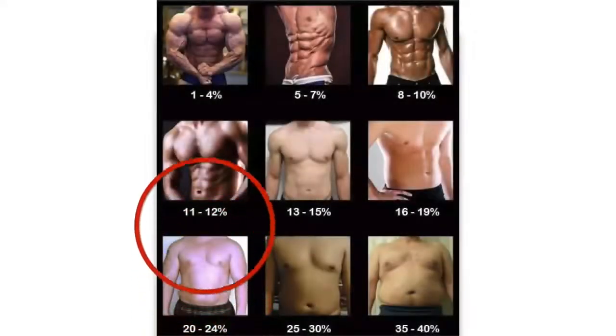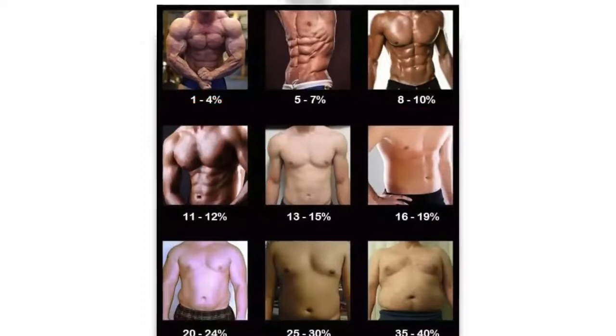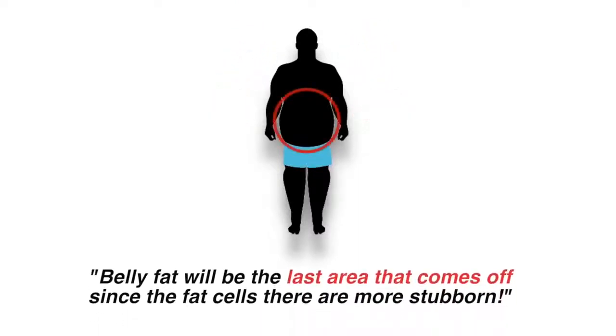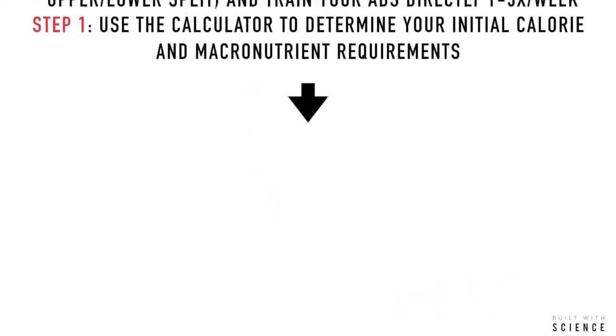So basically, you keep doing this until you reach roughly 12% body fat or below, which as you can see is the level of leanness you'll have to attain in order to see a well-defined six-pack. Just note that you will lose fat from other areas like your face and arms before it eventually comes off your stomach due to the fat cells there being more stubborn. So the key is to be patient and trust the process.